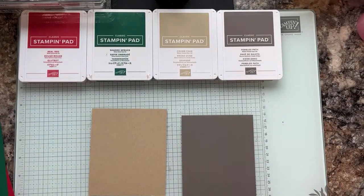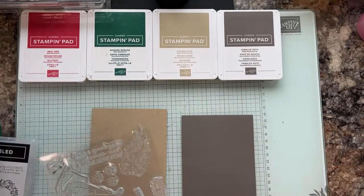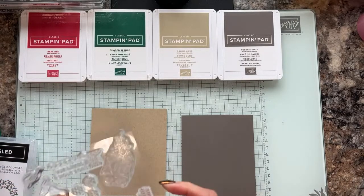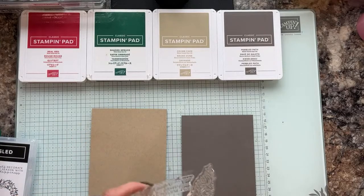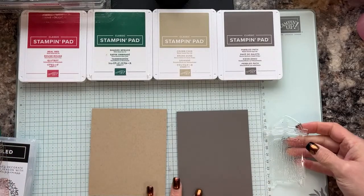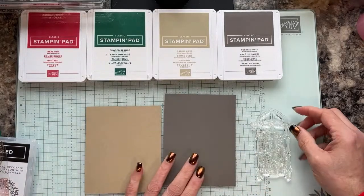This stamp set is going to see ink for the very first time, which is really kind of cool, except for one sentiment. Isn't that interesting? So I'm not really sure how to roll with this, but I'm going to do my best. All right, so we've got our stamp, and I'm going to do tone-on-tone stamping.